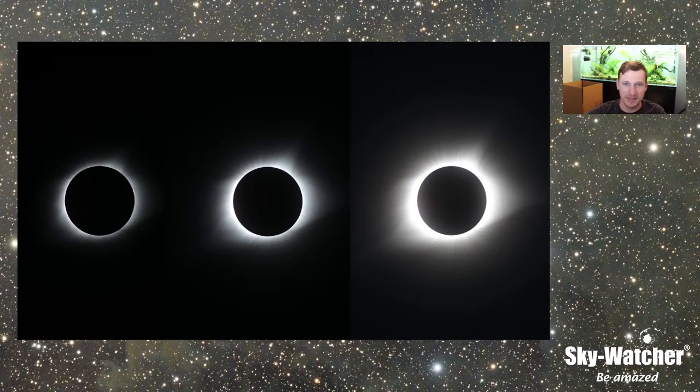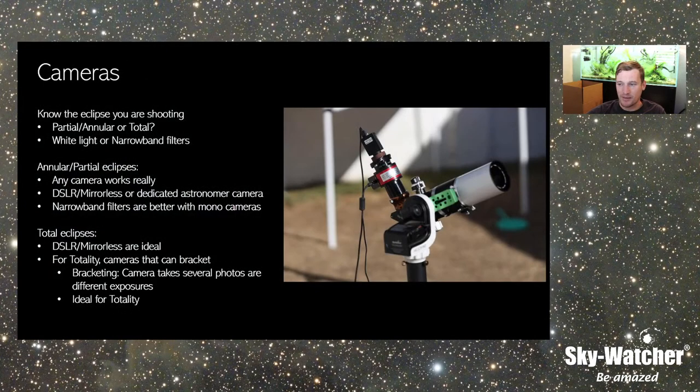I'm not like Fred Espenak, who's just a pro, who literally wrote the book on how to shoot solar eclipses. But bracketing will definitely make your life so much easier during a total eclipse if you're trying to get the corona, because you just want to pound that out and figure out what shot's going to be good. That works super well for totality.